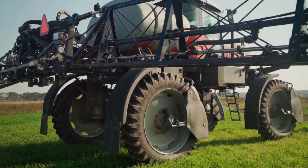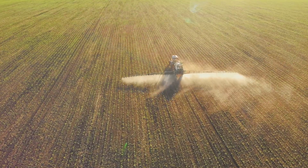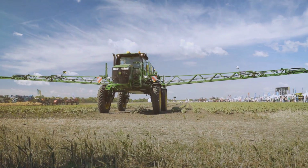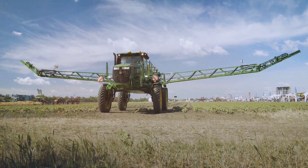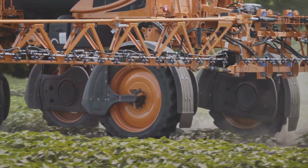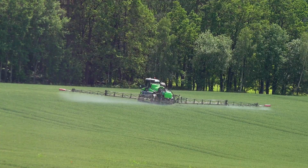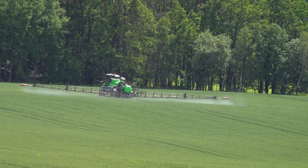Now let's talk about something that's near and dear to my heart, spraying things. But not just any old spraying, mind you. I'm talking about John Deere's AI integrated sprayers, a system so advanced it makes crop dusting look like something out of the Stone Age. This isn't your grandfather's sprayer, folks. This is a high-tech piece of equipment that uses artificial intelligence to target weeds with pinpoint accuracy.